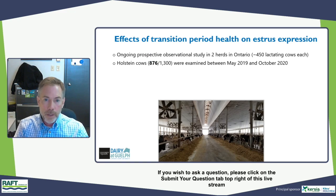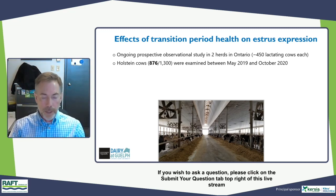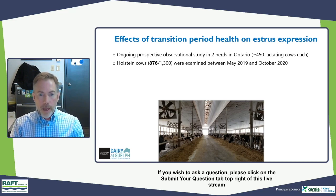Okay, a bit of a segue here to a few words on transition cows. These are some interim data from my PhD student, Tony Bruinje, who has done a study in the field. He's now crunching through the data, but here's a sneak peek at a bit of it. Two herds milking about 450 cows apiece. Each has an activity system, and our goal here was to look at transition period health, peripartum health, in considerable detail, and look at which factors are associated with cows actually expressing estrus and being detected in estrus with an activity system. So how can we fine tune and get the most out of that system that we possibly can?